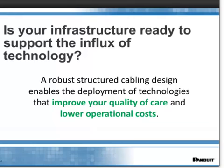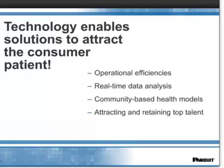Now let's take a look at those three topics I mentioned at the start of the webinar, along with some cabling best practices to help you design a network that meets your needs now and well into the future. We'll start with improving network performance.